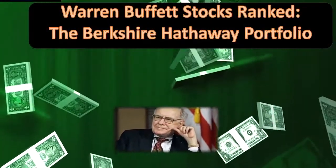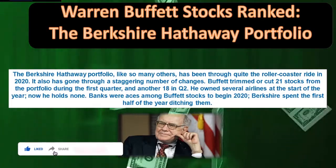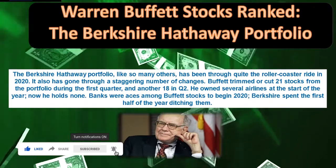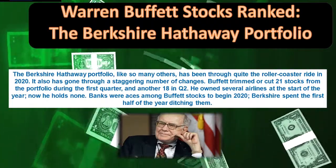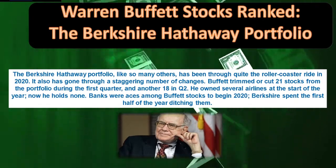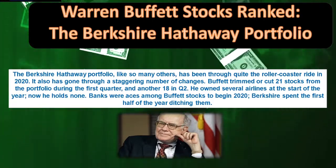Warren Buffett stocks ranked, the Berkshire Hathaway portfolio. The Berkshire Hathaway portfolio, like so many others, has been through quite the roller coaster ride in 2020. It also has gone through a staggering number of changes. Buffett trimmed or cut 21 stocks from the portfolio during the first quarter, and another 18 in Q2. He owned several airlines at the start of the year, now he holds none. Banks were aces among Buffett's stocks to begin 2020, Berkshire spent the first half of the year ditching them.